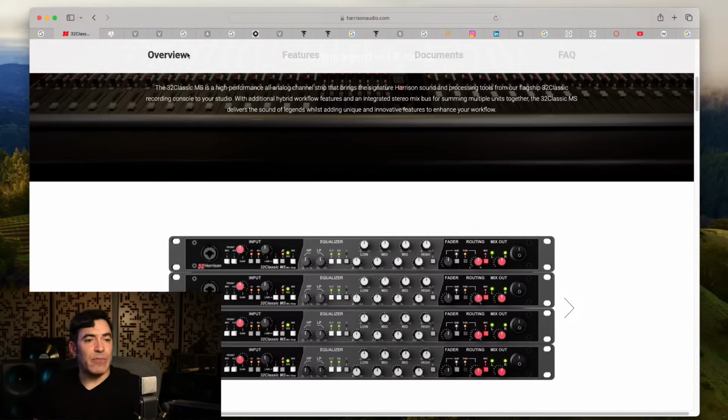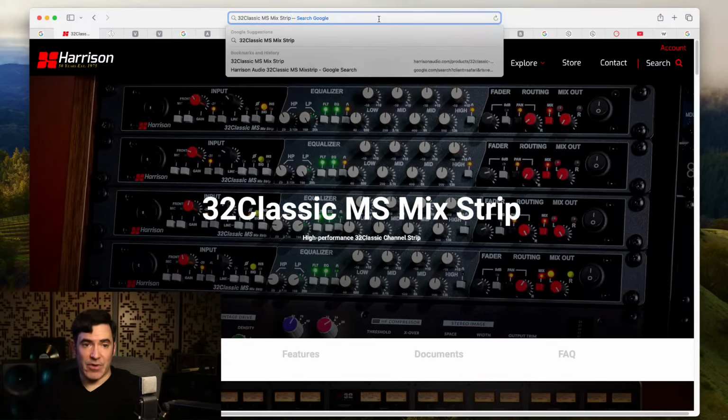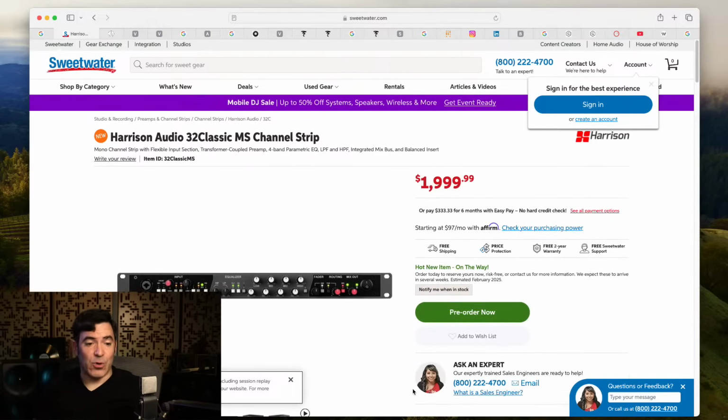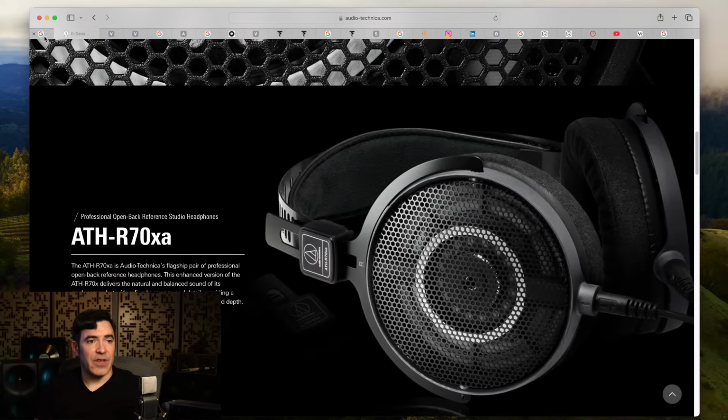Similar concept here, except you can buy them channel by channel. The price on this is substantially higher, though. Let's look up the 32 Classic MS Mix Strip from Harrison. And the price on this guy, it looks like $2,000, I think, per channel. Yep. So way more expensive than those interfaces we were looking at, but basically a channel strip off of a really good recording console.